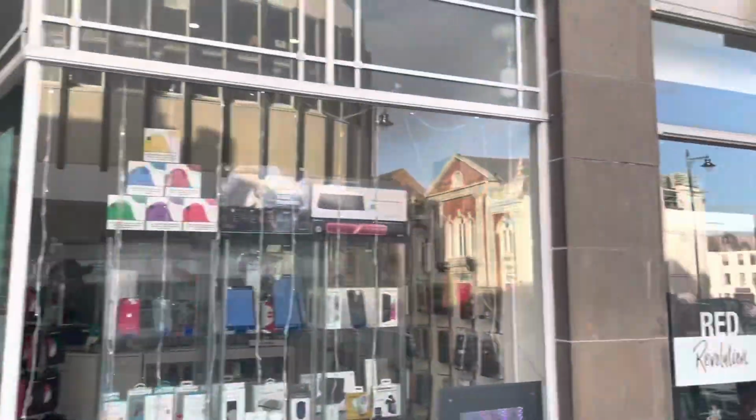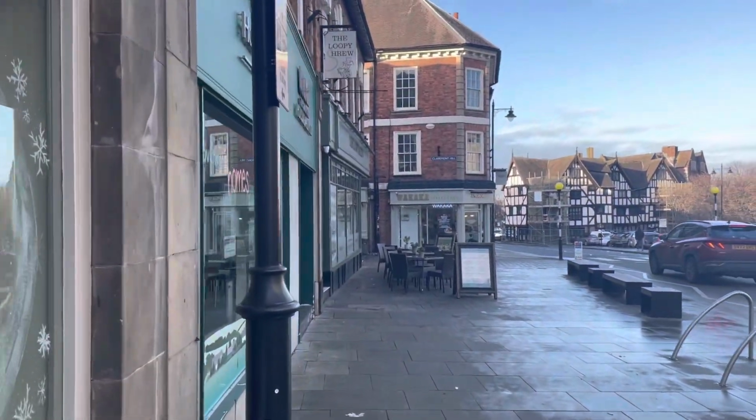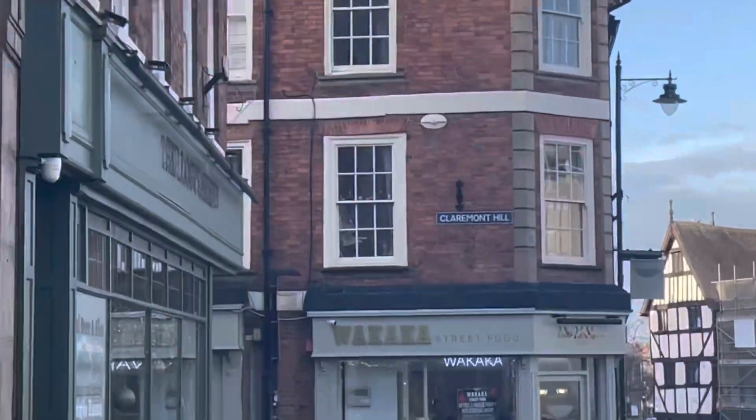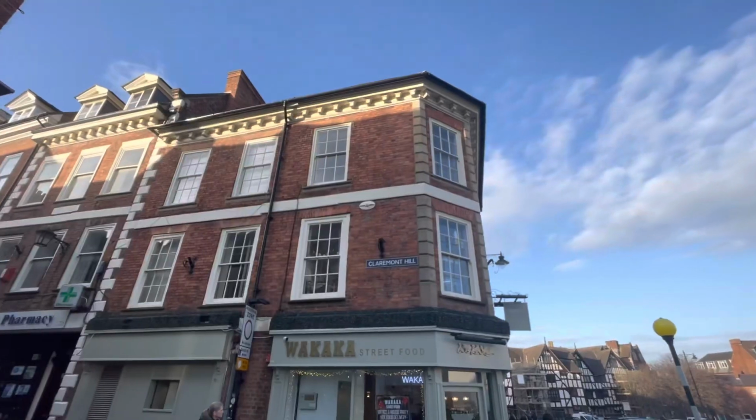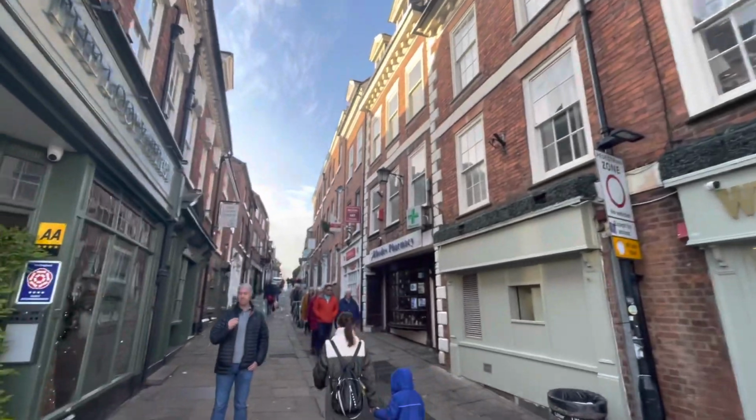So we're just coming out from the Morris Hall area, making our way up Bellstone to Claremont Hill. They've got this iconic building on the corner, Claremont Hill.